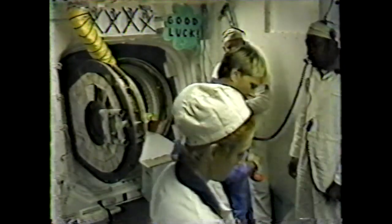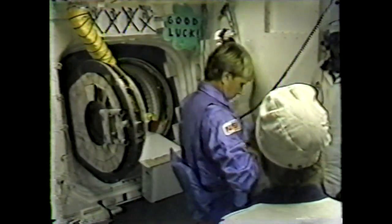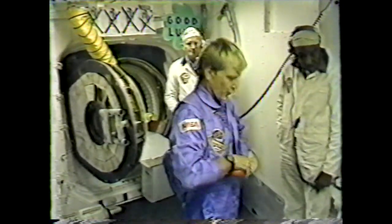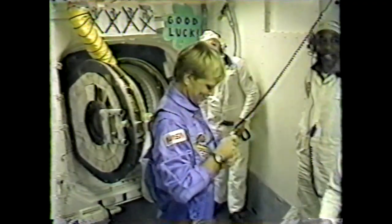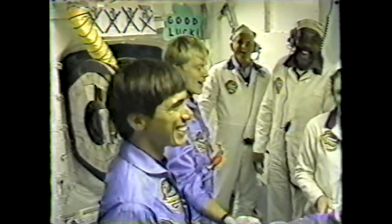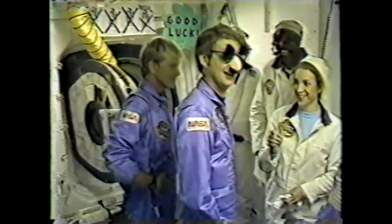Astronaut Mission Specialist George Pinky Nelson putting on that egress harness at this time. He's also a shuttle veteran. He was a Mission Specialist on STS-41C in April of 1984. During that flight, the shuttle crew deployed the Long Duration Exposure Facility and also retrieved and repaired the ailing Solar Max satellite. They then placed it back into orbit.